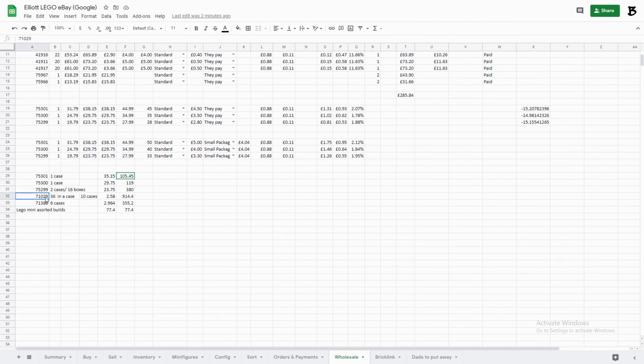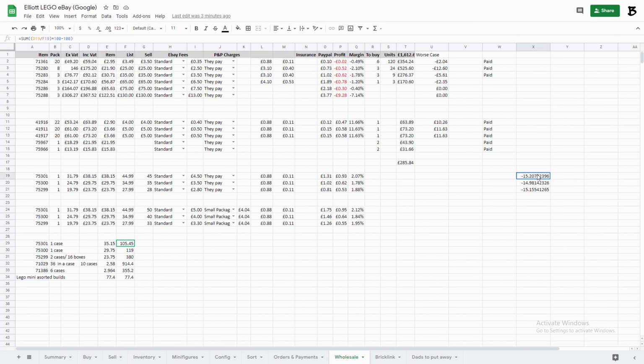And these are the minifigures. I get those at about $2.58 a minifigure, so I wanted 10 cases of those. And these are the Mario minifigures, 6 cases of those, and they had this Lego mini assorted builds. So that is about it. Not sure what those numbers are.